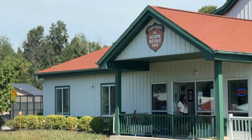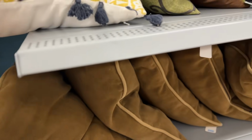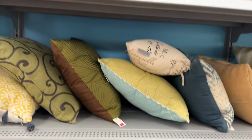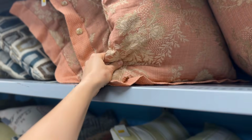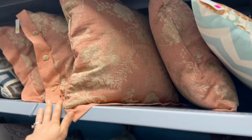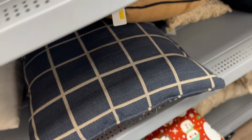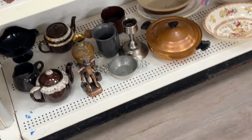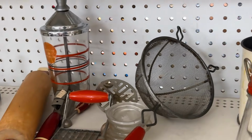Cutest thrift store I think I've ever seen. I love this set. The contrast piping. Get some good pillows here. Actually, I would put these in a little girl's room. That'd be cute on a window seat or something. And this one for summer decor. I like that one too. I definitely feel like I've hit the antique section here in the thrift store.